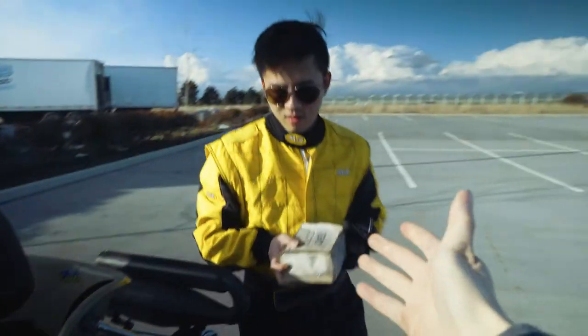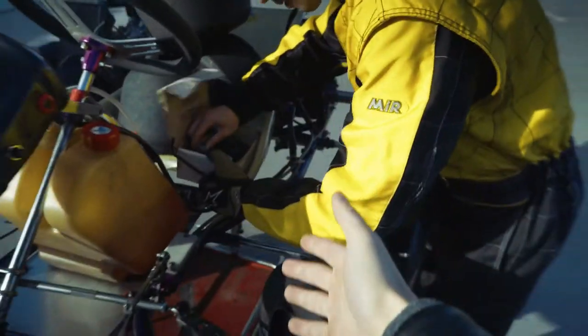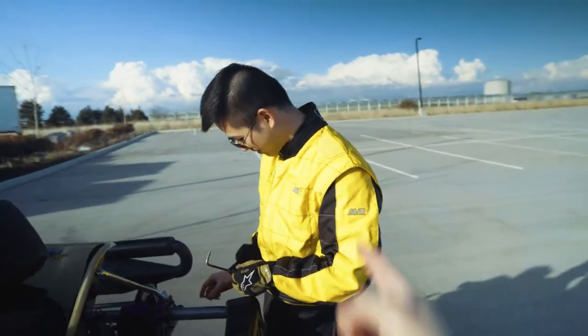What's really cool about this go-kart is that it's purple. It's got this anodized finish. It's quite fantastic. I thought it was quite a nice colorway. I don't know much about fashion, but yellow and purple is some kind of complementary color, I think. Good choice, Alex. I like your style. Well, thanks, sir. He's single, by the way.